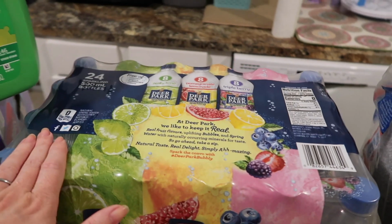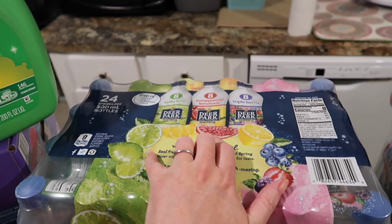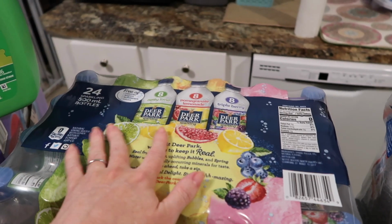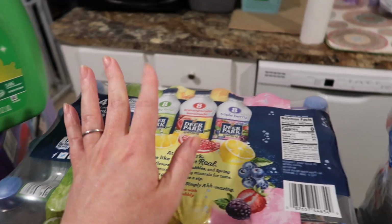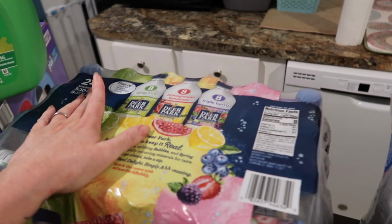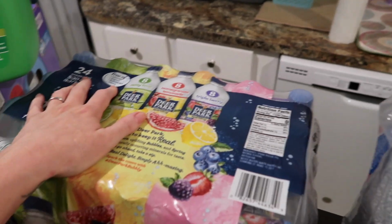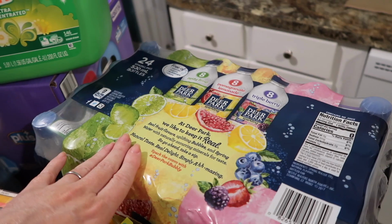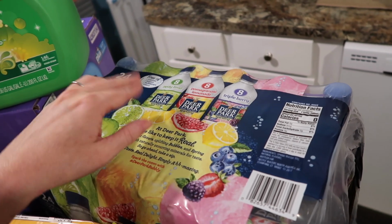Over here we have some Deer Park sparkling water. This is for Ellie. He loves this, and it doesn't have any artificial sweetener or anything in it. It's just the flavor in the water. I'll probably try one again like I always do, but I just don't like the taste of carbonated water. I don't like soda water. It doesn't matter what flavor you put on it. It just tastes like a drink that's run out of flavor to me. But this thing is 24 500 milliliter bottles for $8.99.